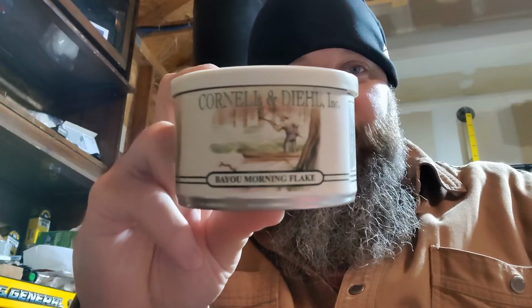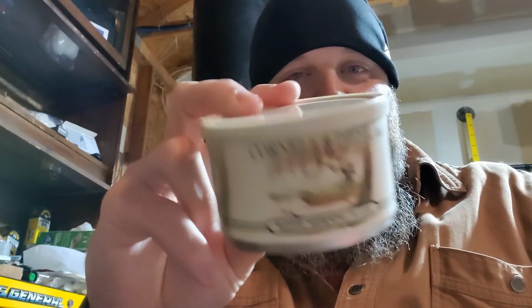Howdy folks, it's Nathan here. I just got some mail from Edward Hobbs down in Arkansas. And it's a tin of Bayou Morning Flake. I've never had this stuff before, but this is a pretty cool tin. See that date on there? That's 2010. So I'm excited about this. Thank you, Edward. Really appreciate this.